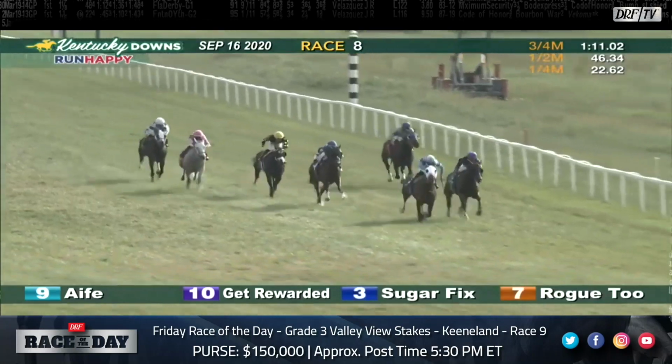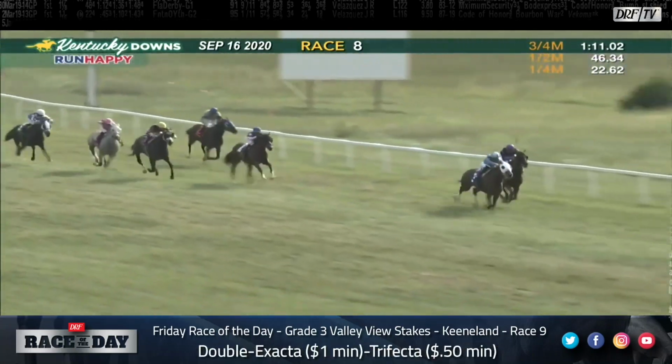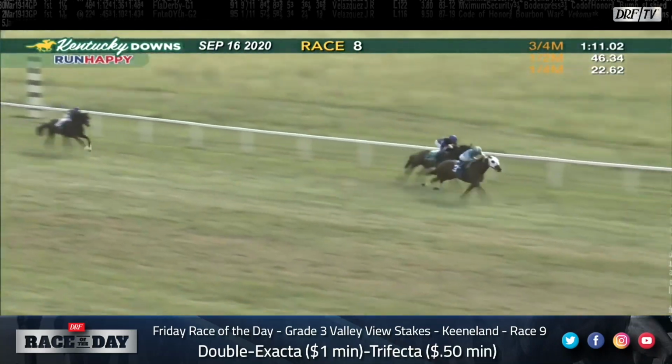Again, she's favored in this race. She's taking a huge class drop in this race, and she's supposed to win. Now she's back up against stronger horses, and she likes to be close to the pace.